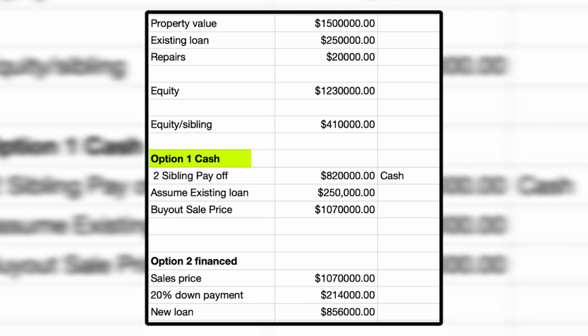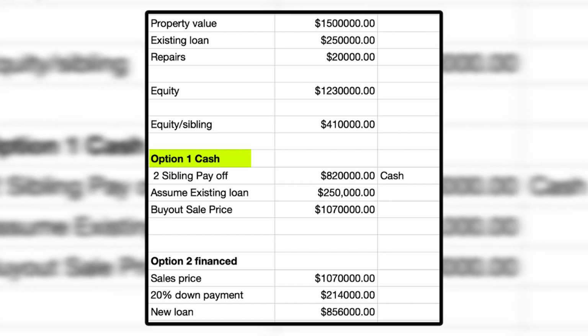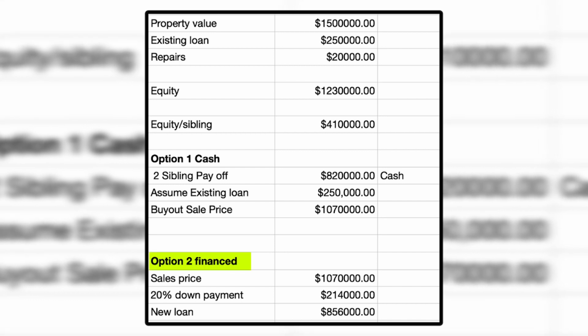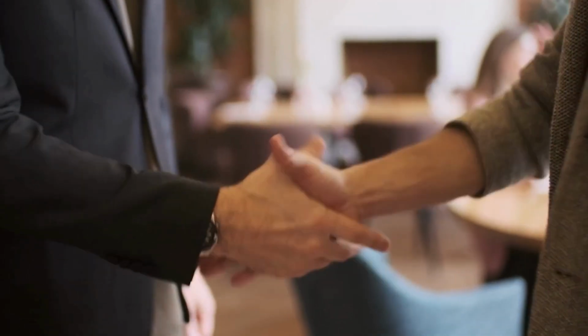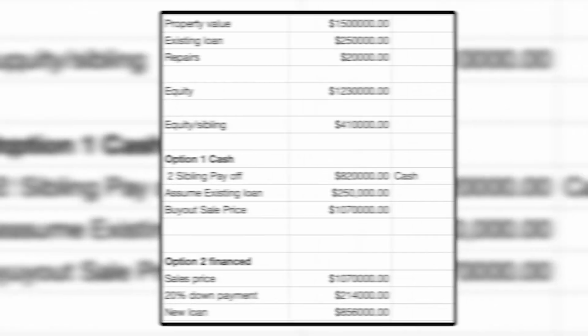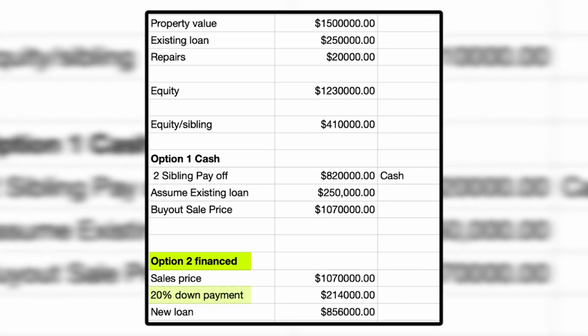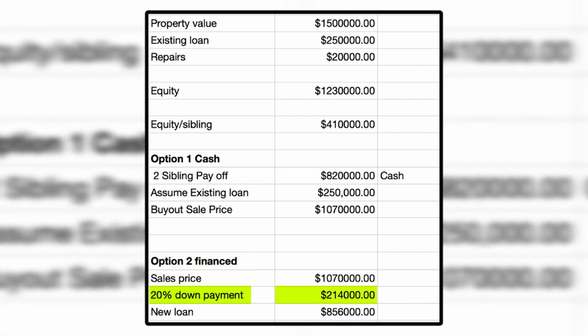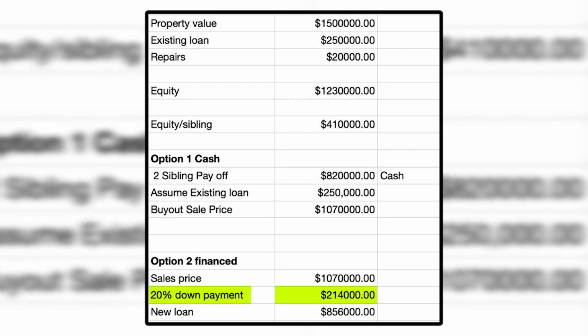And in this case of a probate process, each sibling will be responsible for the probate costs, attorney fees, as well as any other unpaid liens or outstanding credit loans that will need to be accounted for. Otherwise, option 2 is to finance the purchase. So if the purchasing sibling is looking to finance the deal, they'll need to get pre-approved for the purchase, which should only take 3 to 5 business days. And in this example, we have a 20% down payment, which equates to $214,000 of the purchaser's own money plus any lender and escrow fees.